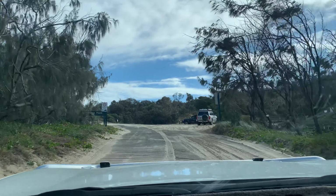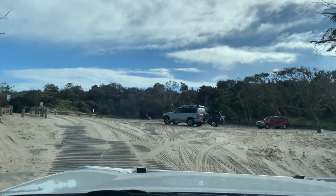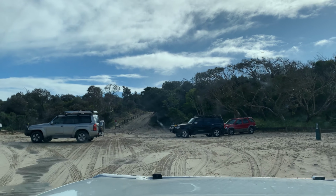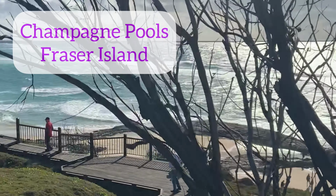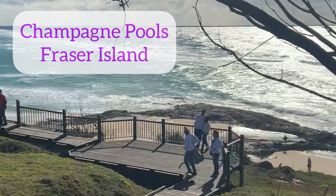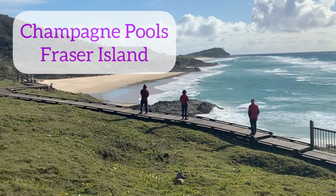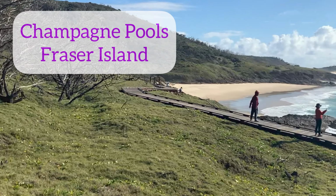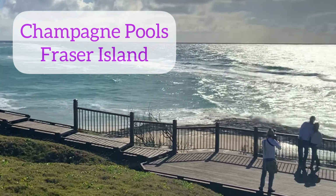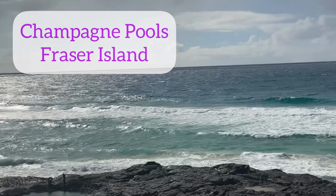Another tourist attraction here in Fraser Island, the Champagne Pools. Well, it was low tide when we got there, so we didn't see much of the champagne pool itself, but the actual coffee rocks was still there. So it's best to come here during high tide to get to see the beauty of the champagne pools.